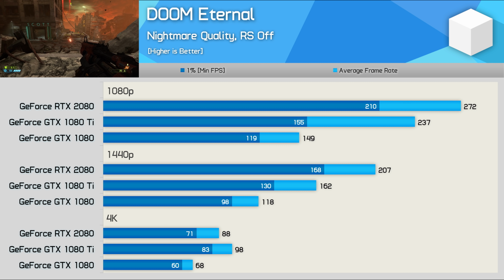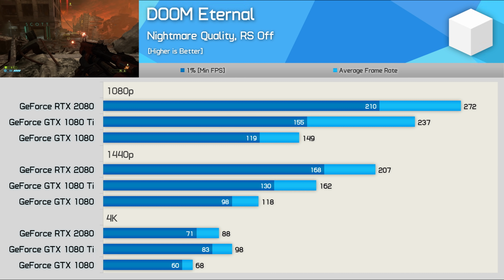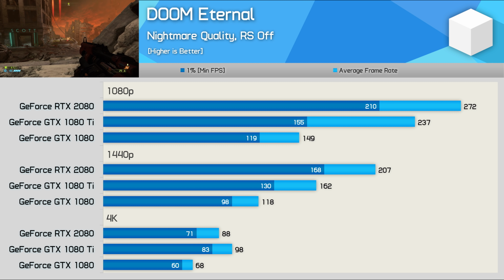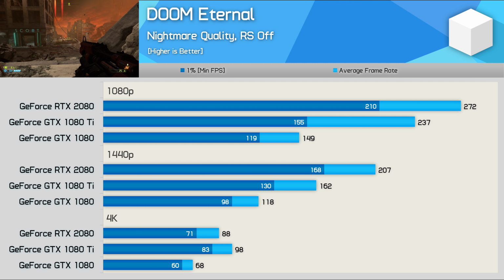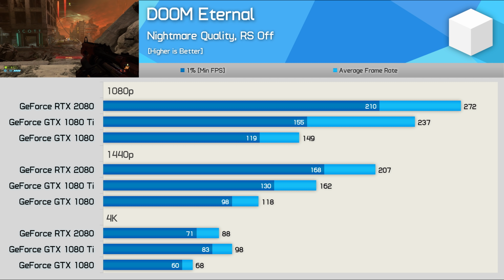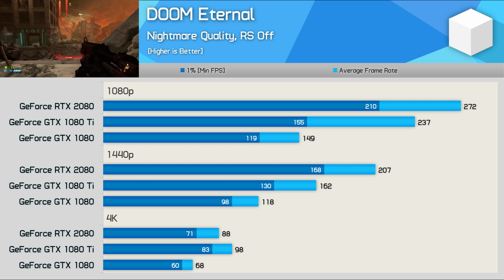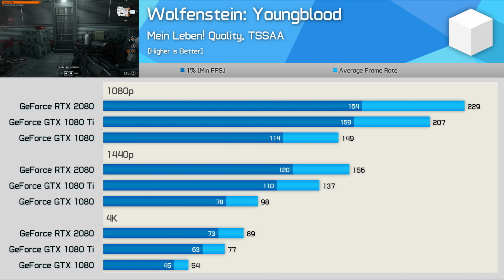Using the nightmare quality setting, Doom Eternal uses a boatload of VRAM, clearly more than 8GB, and a significant increase in memory bandwidth doesn't appear to make up the difference. In fact, here we're looking at almost 9GB of VRAM usage in our benchmark. Whereas the RTX 2080 was 75% faster than the GTX 1080 at 1440p, it's now just 29% faster at 4K, which admittedly is still a decent performance increase, but it means the 1080 Ti is now 11% faster than the RTX graphics card.